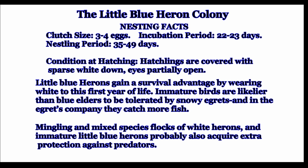Little blue herons gain a survival advantage by wearing white during the first year of life. Immature birds are likelier than blue elders to be tolerated by snowy egrets, and in the egrets' company they catch more fish. Mingling in mixed species flocks of white herons, immature little blue herons probably also acquire extra protection against predators.